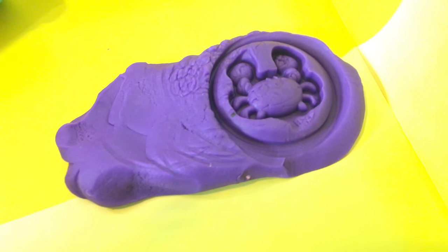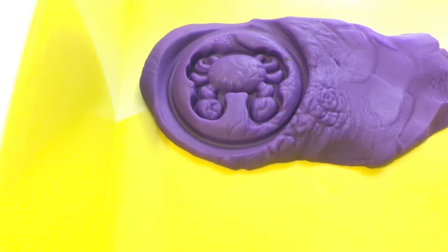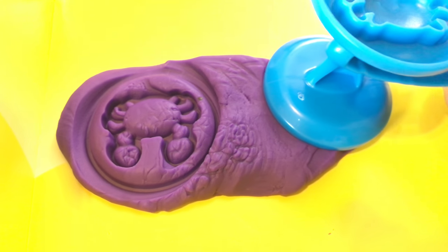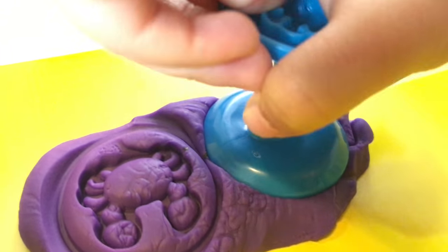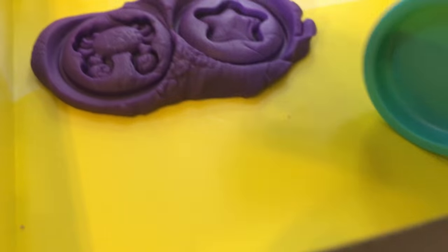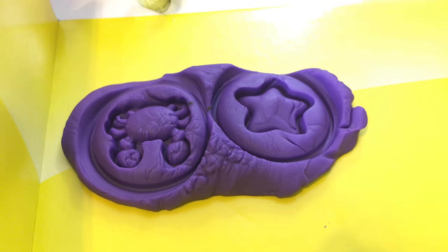That is a golden crab. Very cool. I mean, not gold, that's a purple crab. Hi, I'm a purple crab. The next one is a star. Really hard. Ooh, it's a star. Very nice. All right, high five.